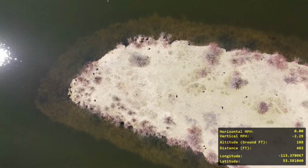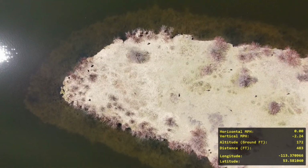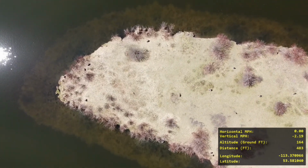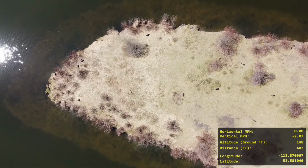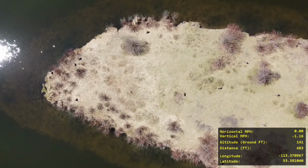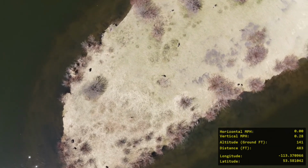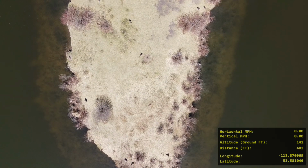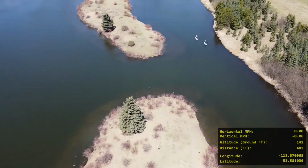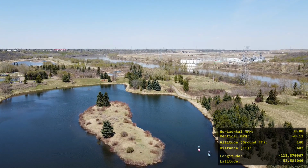So I'm slowly descending, and the last thing I want to do is freak out the wildlife. You know, I want to respect the wildlife as much as I can. I don't want to stress out the wildlife either, right? So I'm trying to get a close in shot of some of these birds that are nesting and walking on this little island here, because you can't really get to those islands unless you travel to them by boat. So I thought they would be sort of an interesting area to explore.